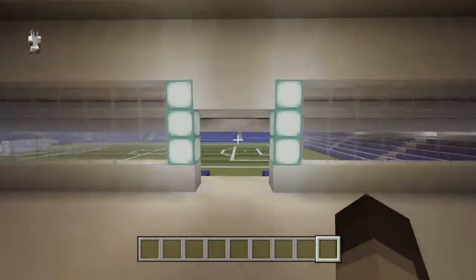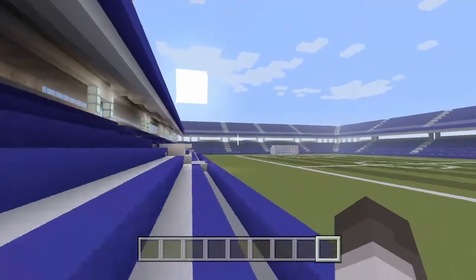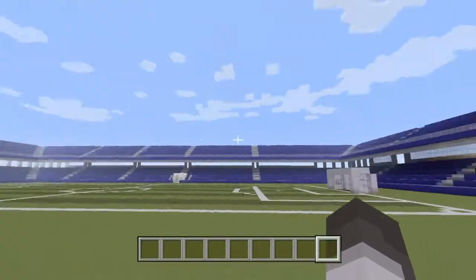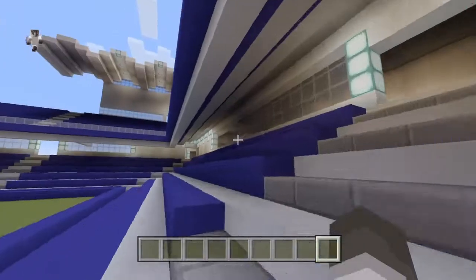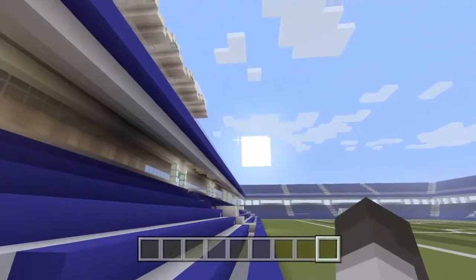Anywho, here's the soccer stadium I made, and so far it's been almost a year just to do this tiny little bit. It's not because I'm working on it every day; it's usually because I'm on and off and working on it. I usually work on it when I'm bored.